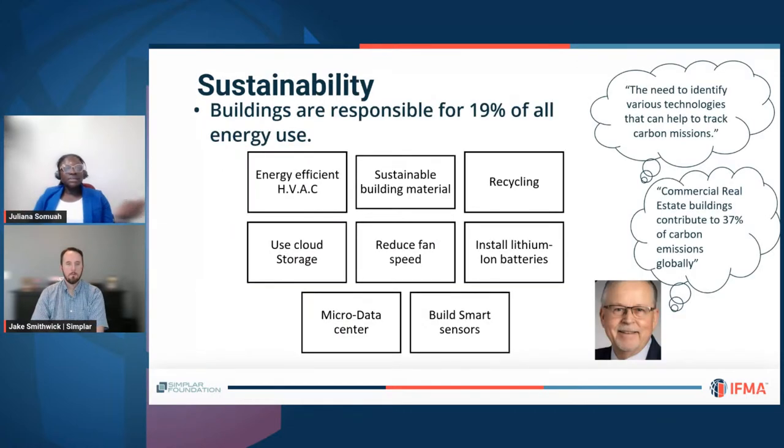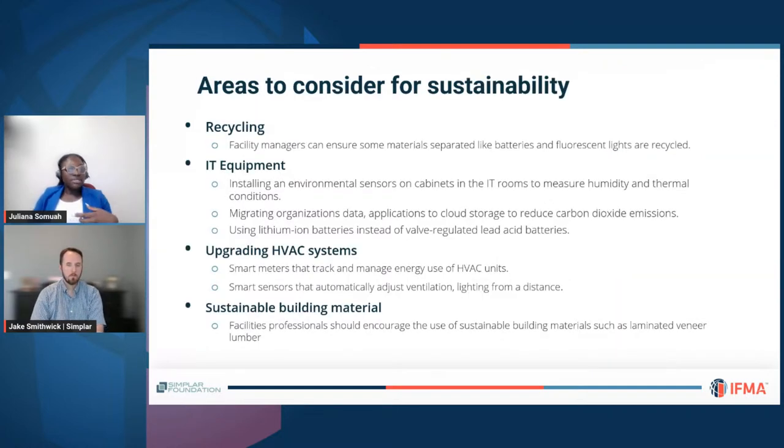Some of these sustainability measures that have been investigated through literature are using energy efficient HVAC systems, using sustainable building materials, recycling, and installing lithium ion batteries. It's interesting to know that buildings are responsible for 19% of all the energy used in the world. And then Dean also asserted that about 37% of our commercial real estate buildings contribute to carbon emissions globally. So this is really important to note, that we need to have sustainability in mind as FMs in managing our facilities.